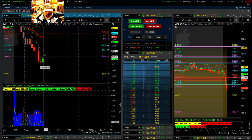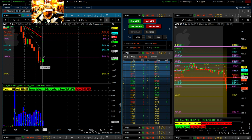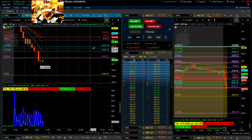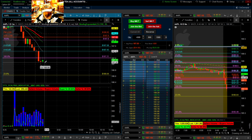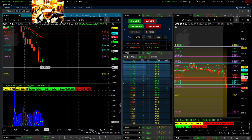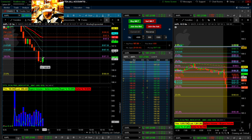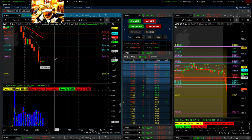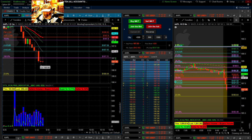Kind of wish I would have sold up here to short it instead of where I have the position I have. But I was waiting for it to get back down to the 87 even, and it actually did make a newer low. Wow, that's not good. It's continuing to go up there and test this. So if it starts to break up in here, I'm going to want to get out. This could be the end.